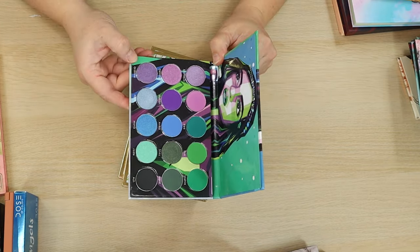This is a beautiful palette, but what I've come to learn about this palette is that LH Cosmetics is very much about all purposes. They are very much about using the makeup for everything, and I love that concept. This is something I would totally bring and use for highlighters or maybe just an easy eye look, something like that. But I wouldn't use these as bronzer.